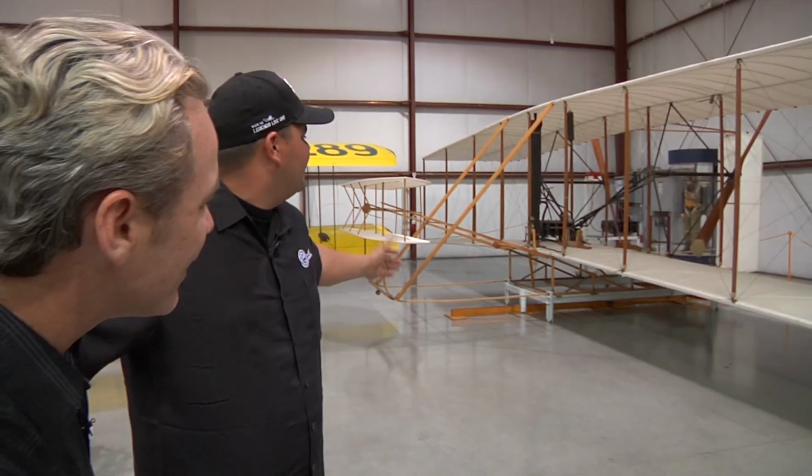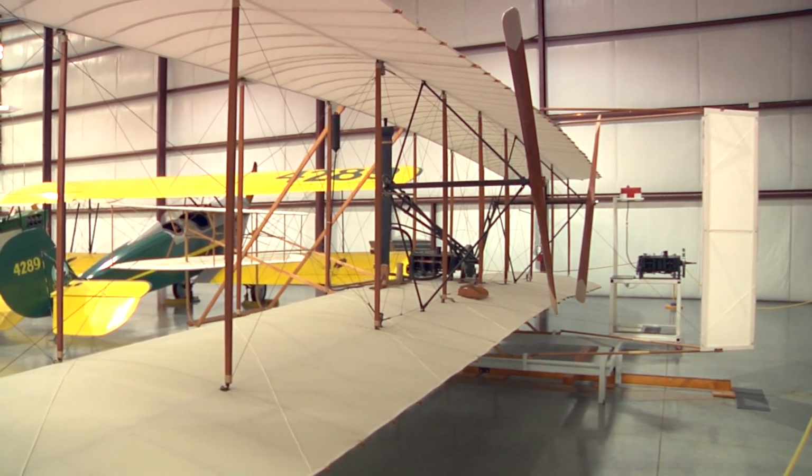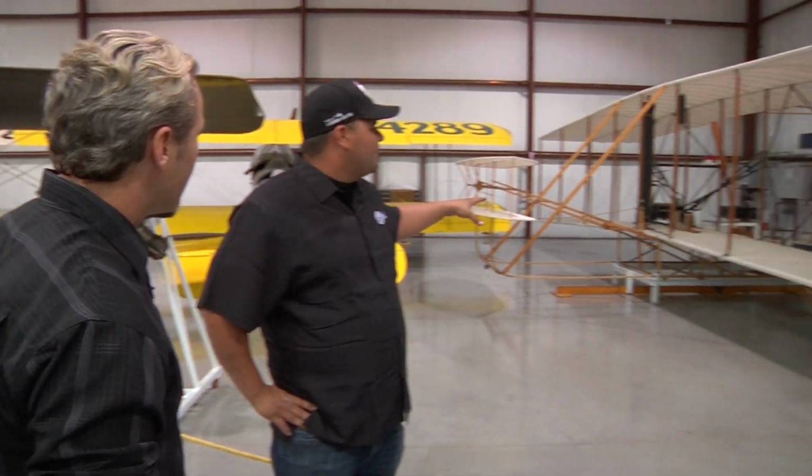This is incredible. Well, here at Yanks, you're going to experience the world's largest collection of historic American aircraft. Right behind us, you can see the Wright Flyer. It's the only replica in our museum and one of the only replicas in the world. Where the original sits at the Smithsonian, we have an exact full-scale replica right here at Yanks. So you're saying this is one of the only replicas in the world? In the world of the first flying bird.